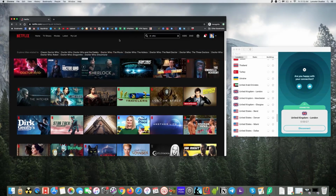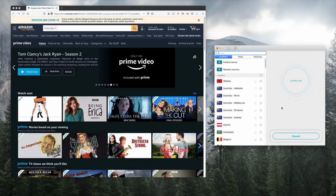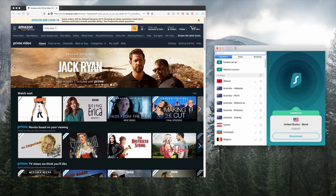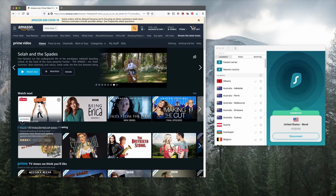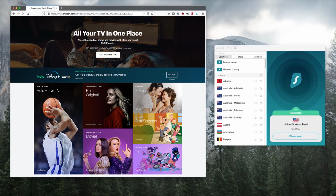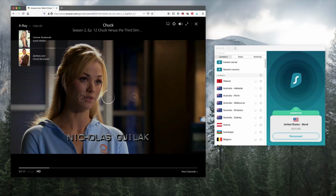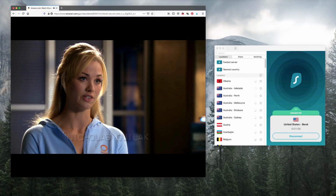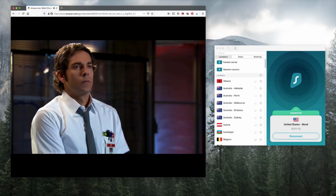So after testing Surfshark on a dozen different servers from around the world, including 3 from the US, there was no problem accessing Netflix, Amazon Prime Video, BBC iPlayer, and even Hulu. Now, Hulu did have some problems in the past, but that seems to have been corrected as it works great now. Also, Surfshark has really good loading time and really high quality video, which is kind of surprising considering this is a newer VPN compared to many of the other options out there.